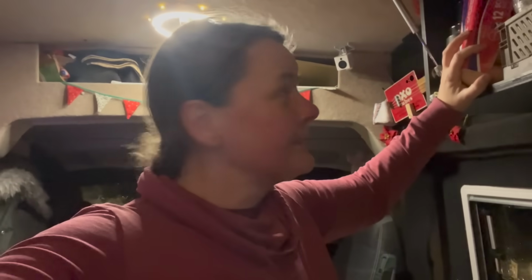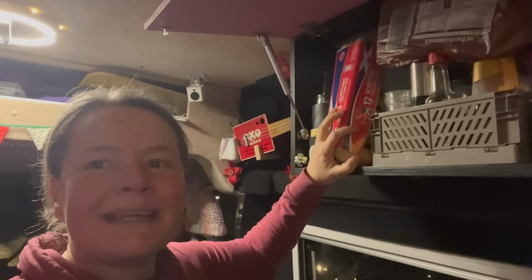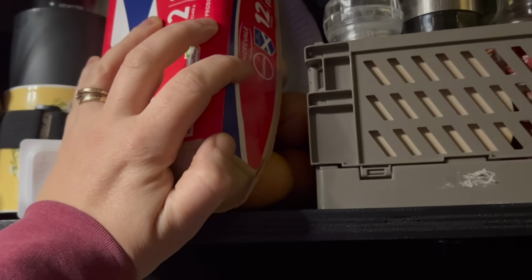You know when you open a cupboard and you just think to yourself, I'm going to do this carefully. Well, I'm having to hold the eggs in place. Let me show you how bad this is. I don't know how I'm going to get them out of there. Very carefully, I would say.